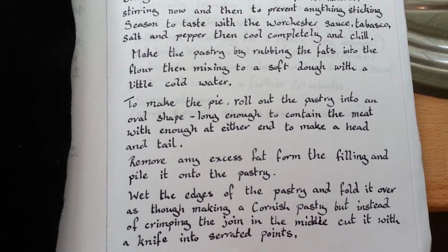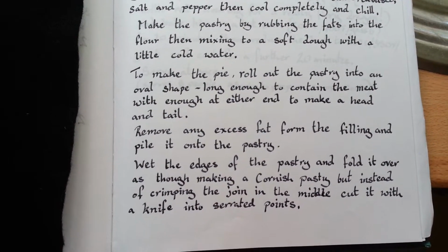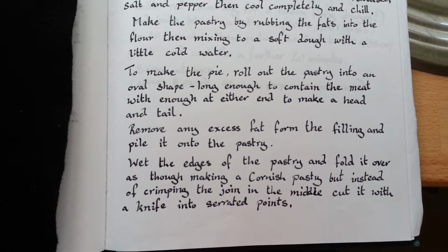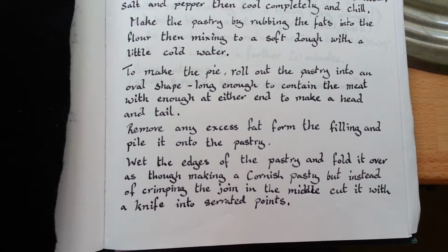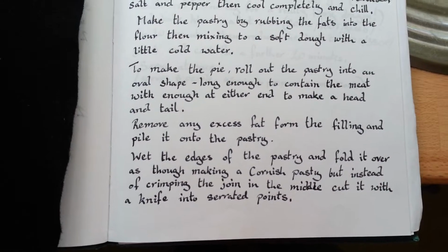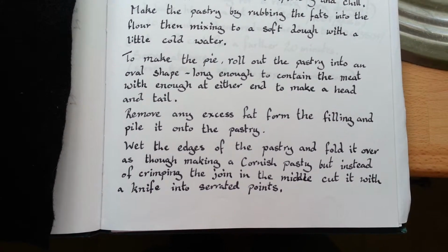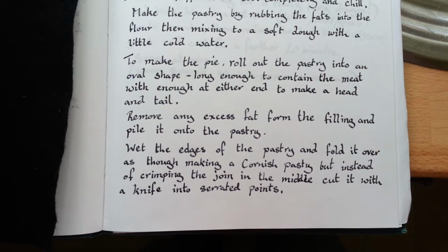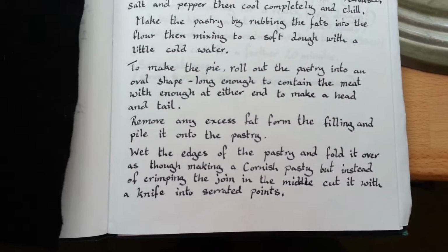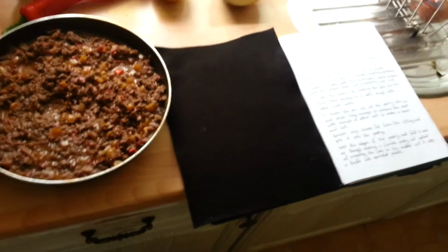Okay, we explained how to do that, rubbing the fats and mixing them into a soft dough with a little water. And to make the pie, what you do is you roll the pastry out into an oval shape. Well, I mean, you don't strictly need to do this, whichever pie shape you want. We usually like to make it into a dragon shape. And I'll show you how it comes out anyway. And then we have a tradition of getting a lance, which, can I find the lance now?